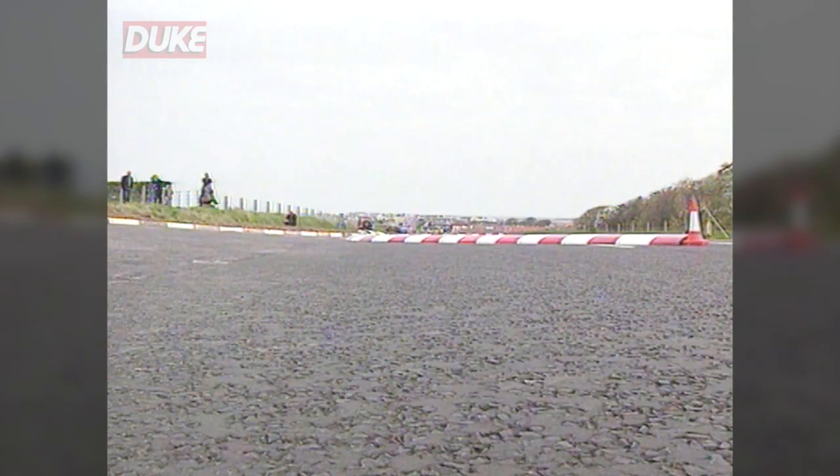Another part of the track to memorise then. But what's a lap of the Northwest 200 really like? Well, it's difficult, right enough. The first corner is always difficult in any race. But here it's pretty quick, the first corner, the first straight and left.